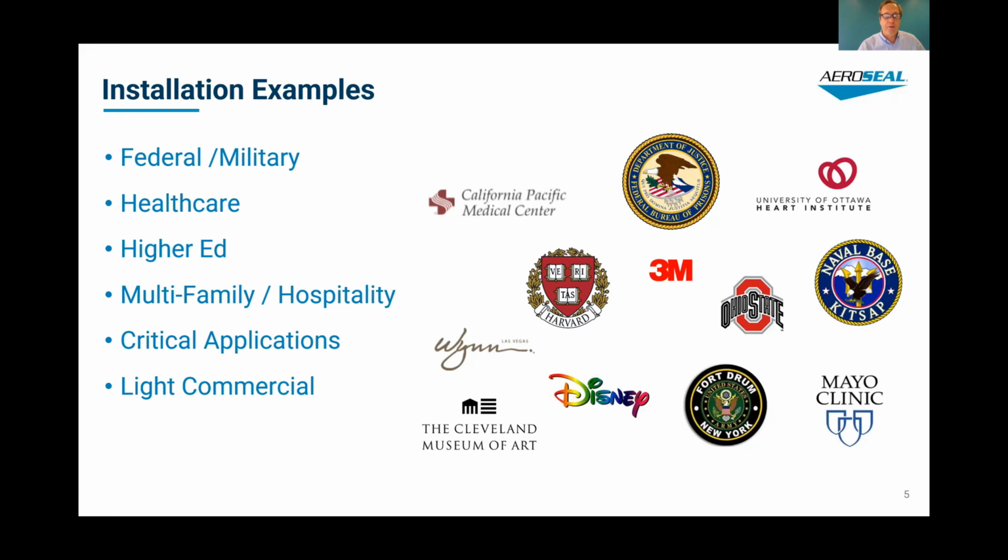If you see a building type that is not listed, or if you have a building type that we don't mention here, give a quick call to us and we can talk through that to see if it's applicable. But I'd say 90+% of commercial buildings could be good candidates for our process.